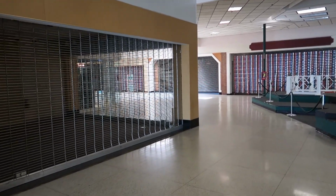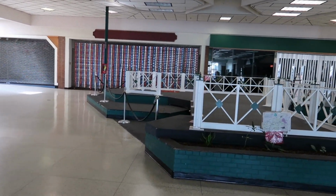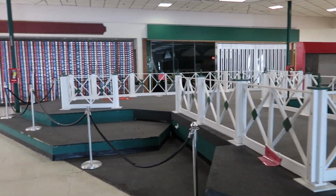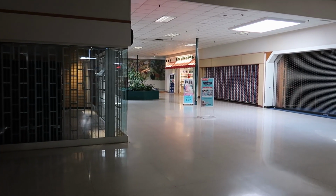As you can see, it's all empty stores. I'm not aware of any current plans to redevelop this space, but I would imagine it would happen soon, I would say within the next couple years, so I don't expect this place to be around much longer.